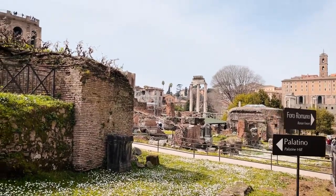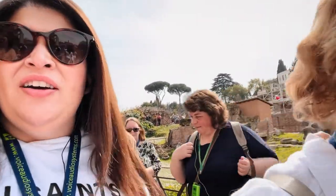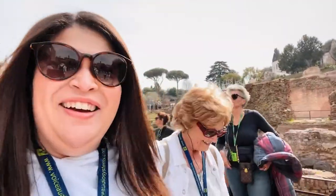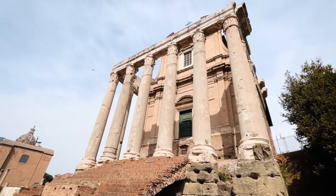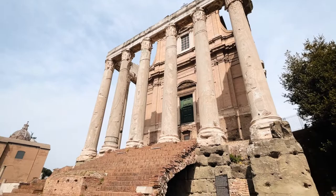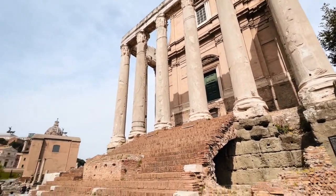Look at all the flowers everywhere. That's really interesting. The temple that we just saw got converted to a church with a little cross at the top. That's why they didn't recycle the bronze in the Middle Ages. Our tour guide said this was a pagan temple, but you'll see the Christian cross at the top because they couldn't pull these columns down and destroy it, so they had to work with it and make it a church.